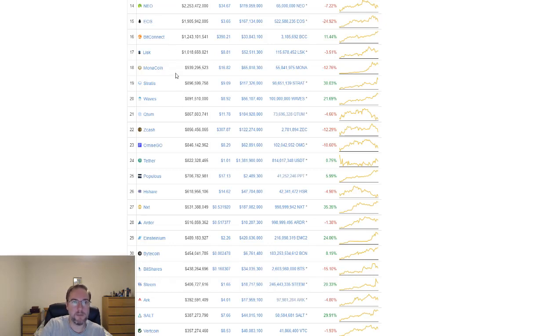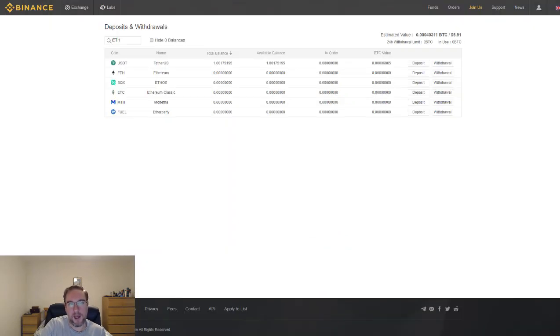Now some particular tokens will say Bitcoin only. One of the things you might want to look at doing is that sometimes it can be cheaper to send one particular token and then exchange it to Bitcoin to then purchase the token you want. You've got to look at the transaction fees at that time, and sometimes it can be worthwhile looking at Coinbase, seeing how much it would be to send it, and then comparing it with Ethereum.